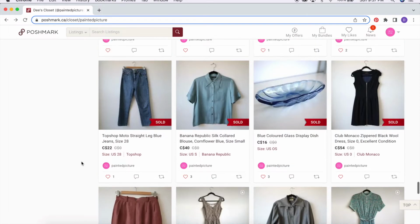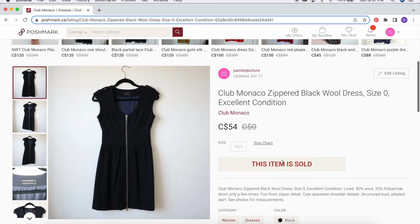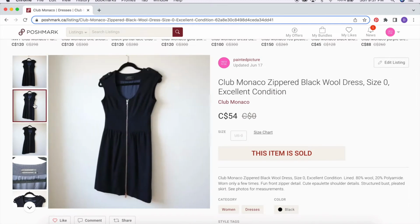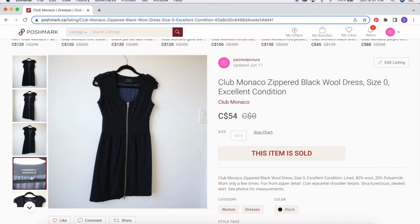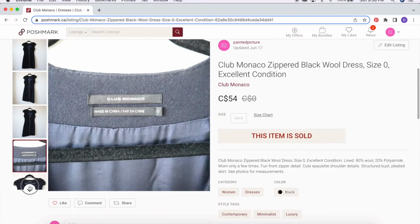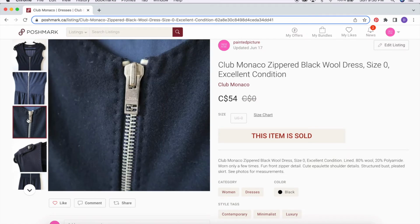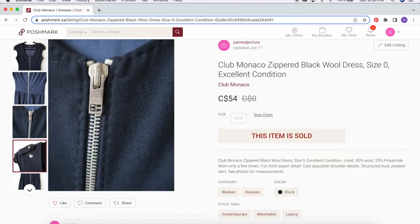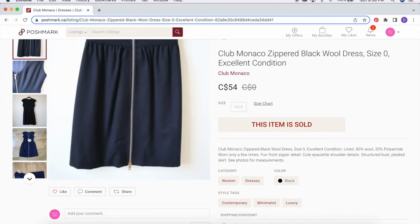The next item that sold for me was this Club Monaco zippered black wool dress. This was an item I purchased full retail probably, I don't know, 5 to 7 years ago. And I only wore it a few times. Really love this dress, but for me, it was quite dressy and I didn't really have that many occasions to wear it. So it was sitting in my closet and still in such beautiful condition, even many years later.